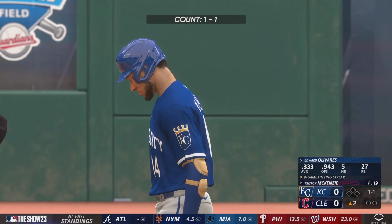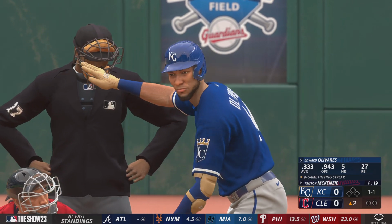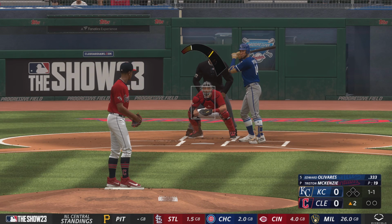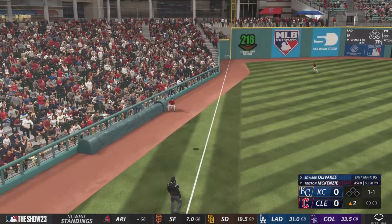And welcome back. Here's the veteran outfielder, Edward Olivares. The 1-1. Turned on, but foul wide of third.